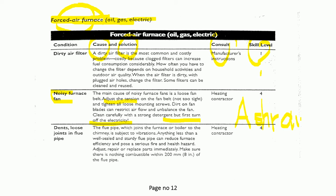ASHRAE, A-S-H-R-A-E. In reality, they always write it in uppercase, and ASHRAE is the American Society of Heating, Refrigerating, and Air Conditioning Engineers. Normally they publish a lot of standards, and I have here some statistics which indicate that there are more than 4,000 standards here.